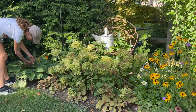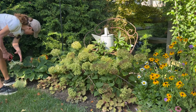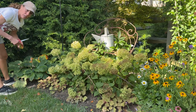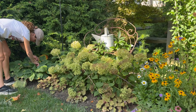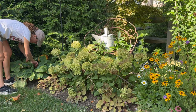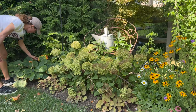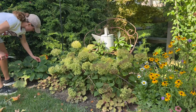My hosta here, I'm just gonna trim the spent bloom heads, and then I'm just gonna take off some of the real brown and crispy leaves that have gotten a little too much sun. This spot is a little bit 50-50. They just get a little too much sun right here.